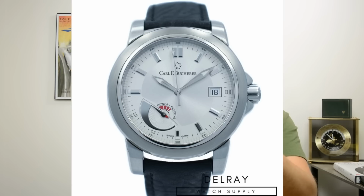So let's jump right into the first watch. Actually, I have it on my wrist today because I really enjoy this one a whole lot, and I think the brand does not get enough love. It's a Karl F. Bucher, and this one is the Power Reserve version of the Patravi.